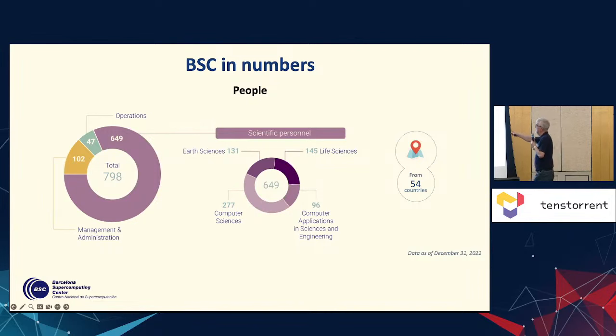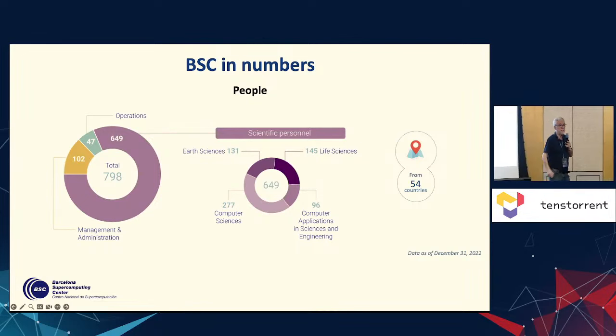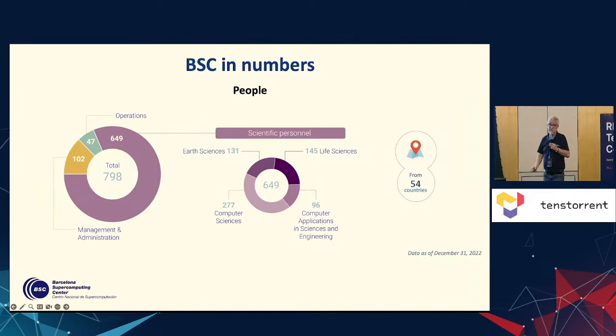You can see that we have 4 departments, as Miquel said yesterday. We had almost 700 people doing research in 4 topics: computer science, life science, earth science, and engineering. And the important thing, I am very proud of that, 40% of our people come from 54 countries. So it's international.